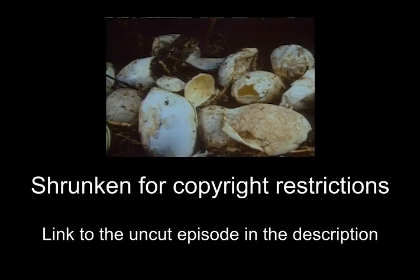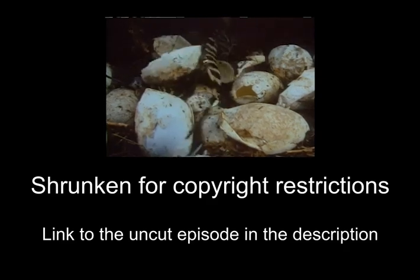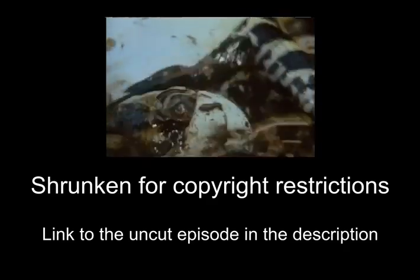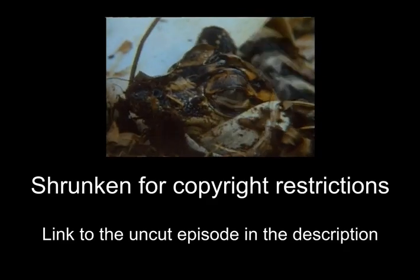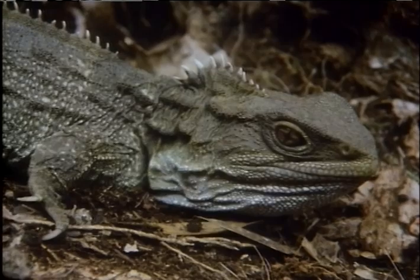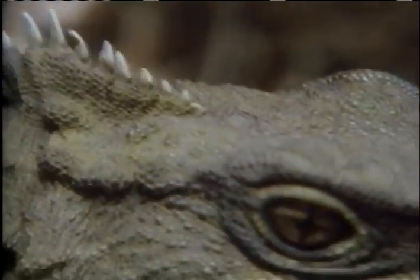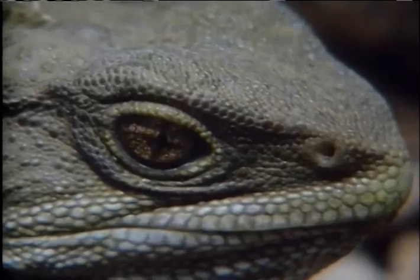Dinosaur parents took good care of their babies, too. You can sure see the resemblance. But they aren't the only dinosaur pals still walking around today. The tuatara is older than them all, a real living legend.